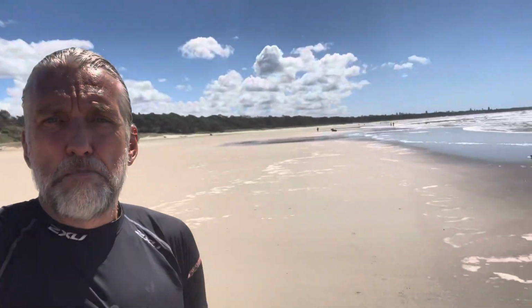So you can see that's Byron Bay behind me with the lighthouse, and that's Broken Headland there, which I'm going to do a walk in the opposite direction I did last time, but I just thought I'd start off on the beach so you can see the beach. It's a stunning beach, well known for its surf.